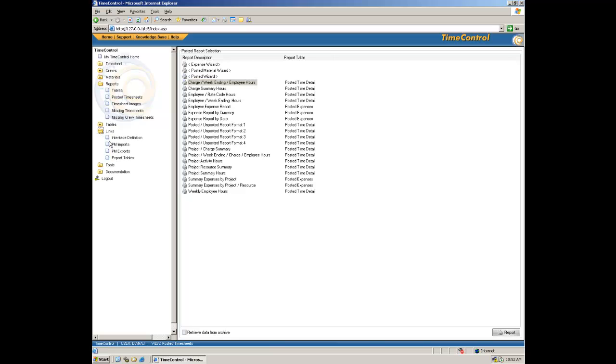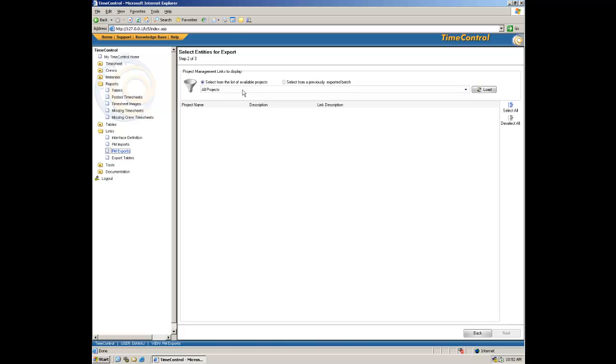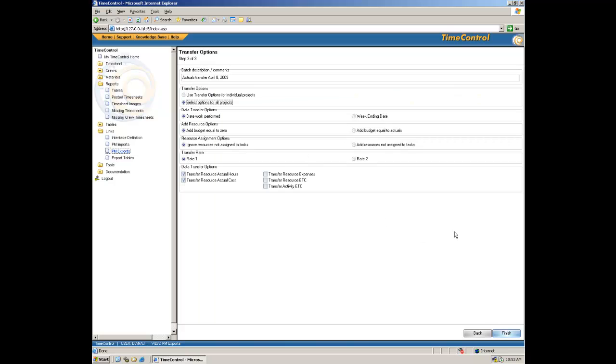We can also link this information to any other system that we wish. We can create transaction files for it by using the link wizard to run or schedule a link. When we create one, it says this is for project management. It says we can select the projects to which we'd like to send information back, and we can make our options then of sending information back to the project management system. Do we want to send the hours and the cost? Do we want to send the resources? Do we want to send the expenses? How would that come back to the project management system? All of that can be controlled by here.